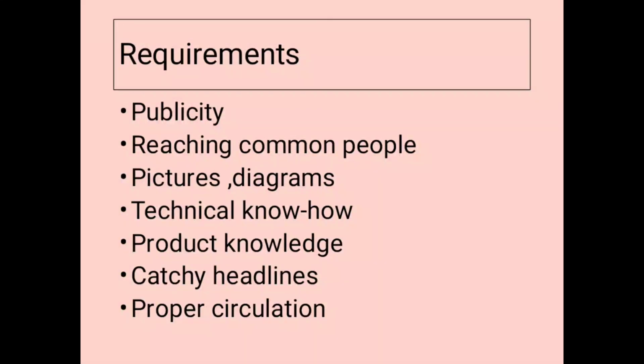Now, what are the requirements of a brochure? We have already said that the chief objective is publicity. When we want to promote our company, our product, we use the company brochure. It is an instrument of publicity, so it has to be very impressive. How do we reach out to people? A brochure is used and it is distributed to all and sundry, to common people, to the buyers, to the sellers, and each member in the lineup gets a brochure so that the company and the product is well known to everyone.